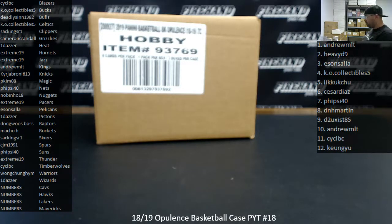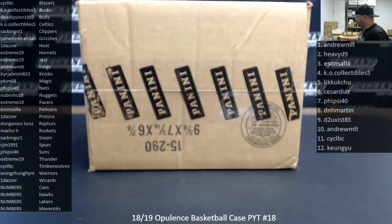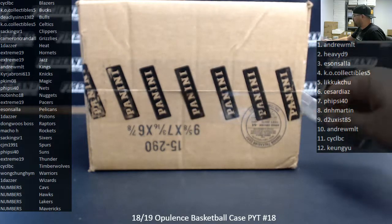We finished out this break with the assistance of a hybrid filler. The numbers for the Cavs, Hawks, Lakers, and Mavericks are on the right side of your screen. The first 12 are shown on screen, but you can scroll all the way down to 99. And the rest of the teams are awarded in full that were not already sold. So good luck to you guys.